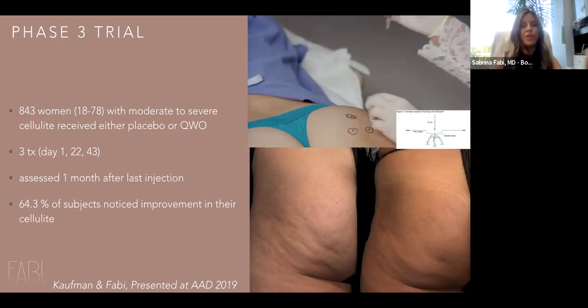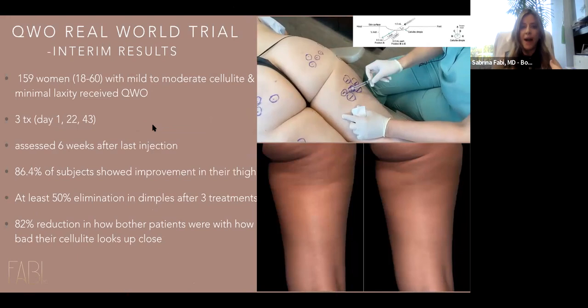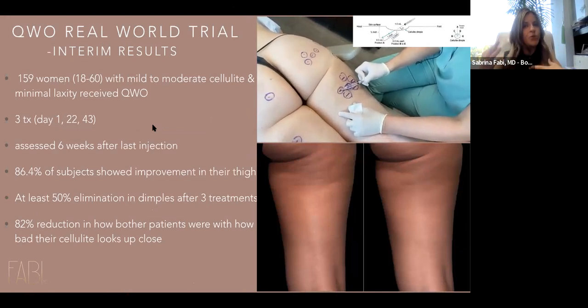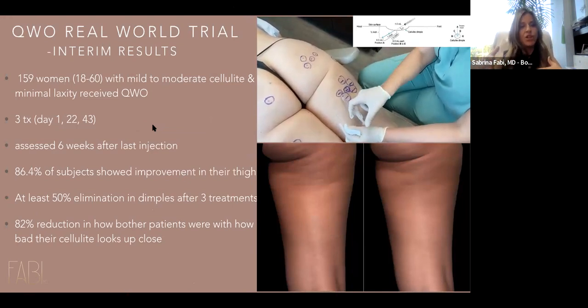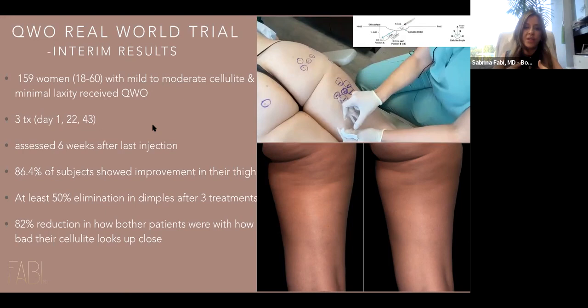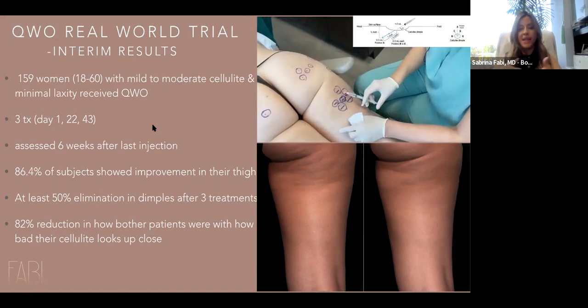The limitation with this trial and the reason why only 64% of people were happy or saw results was because 50% of subjects enrolled in the trial were obese. And so when the manufacturers decided to do a trial actually looking at patients that were within their ideal body weight, again, undergoing 3 treatments, this time we treated up to only 60 years of age. What we found was 86.4% of subjects showed improvement. And so you're seeing me do the treatment on the right-hand side. I've timed myself. It takes no more than about 7 minutes.